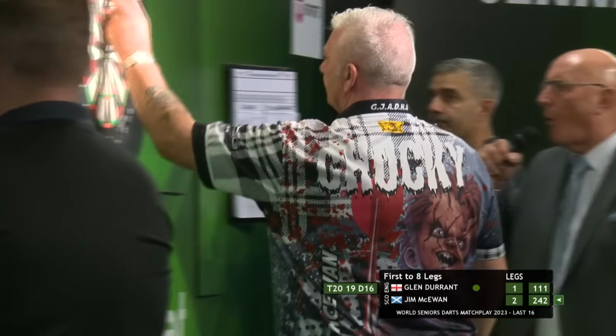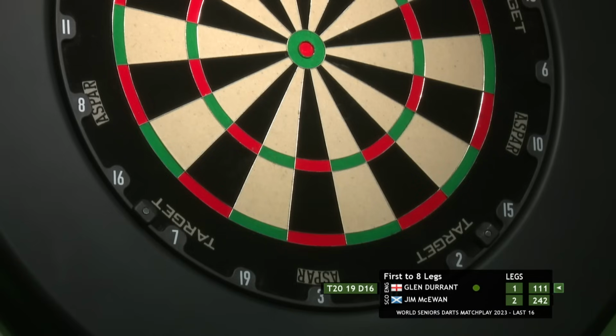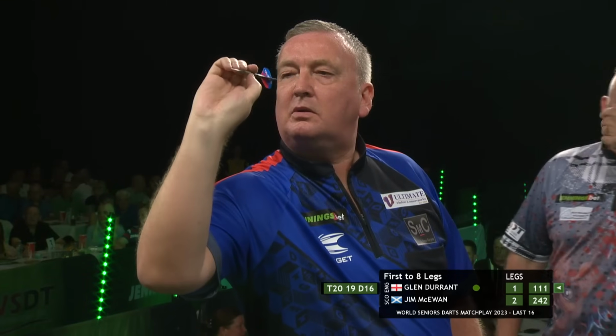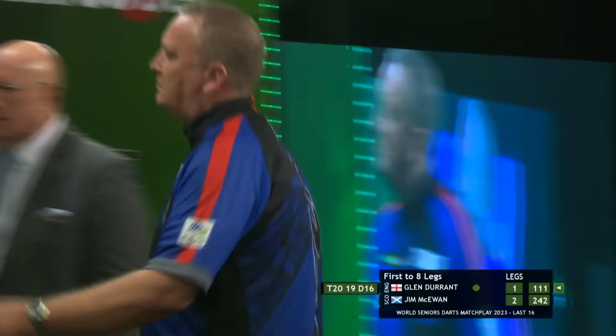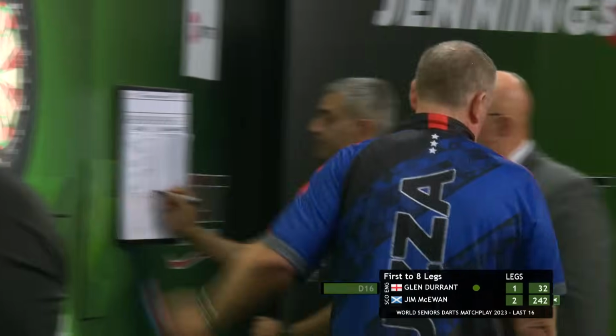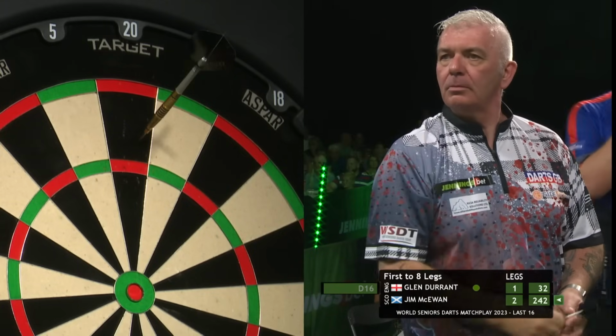I played in the Super Series myself last year. He was drawn in his group, and he's a likeable guy and just keeps himself to himself and just tries to let his darts do the talking. And he's done okay here so far. This to level up for Durrant. 79. He used to be Mr. Double 16, didn't he, Glenn Durrant? You would back him in those moments, but on this occasion he's got some breathing space.